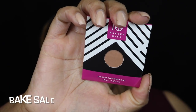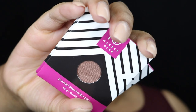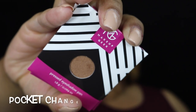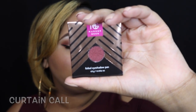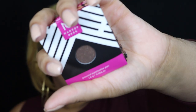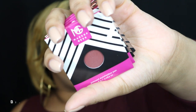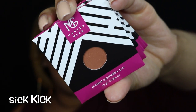The first set has the colors Bake Sale, Bandwagon, Cabin Fever, Early Bird, Faux Fur, Lucky Penny, Pocket Change, Sidekick, Tan Lines. In this set, I got the colors Curtain Call, Legend, Magic Act, Bada Bing, Bitten, Chickadee, Morocco, Peach Smoothie, and Sidekick.